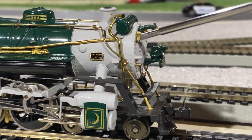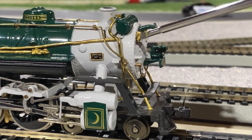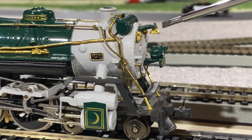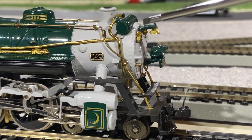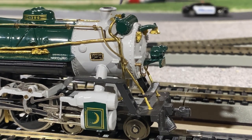Continuing to go up, we have marker lights on either side of the smoke box. And then we have the locomotive's bell up here. Funny enough, my bell actually fell off, so I glued it back on. So it still looks correct, I guess. Moving back here, we have the iconic feed water heater, which is a pretty recognizable trait of the PS4.